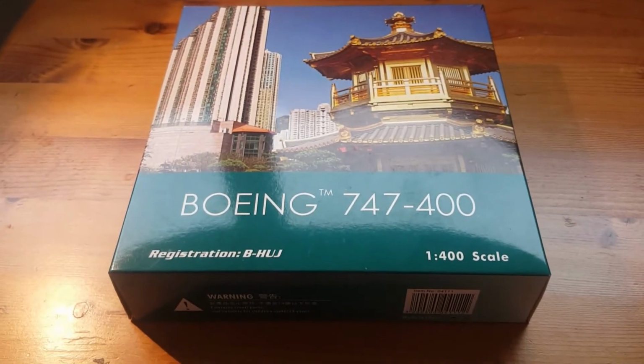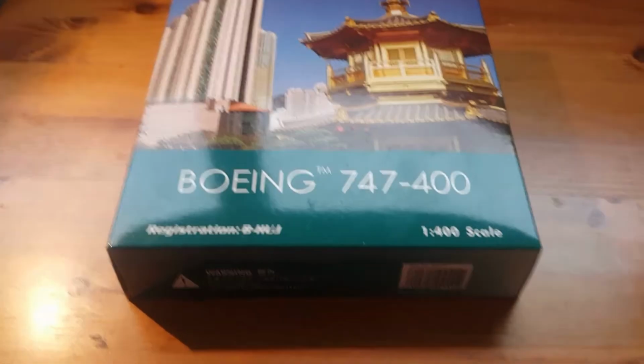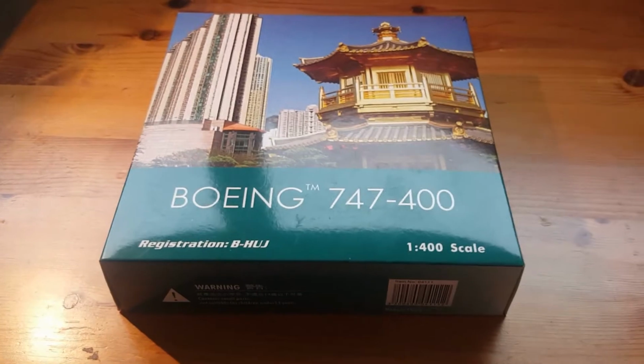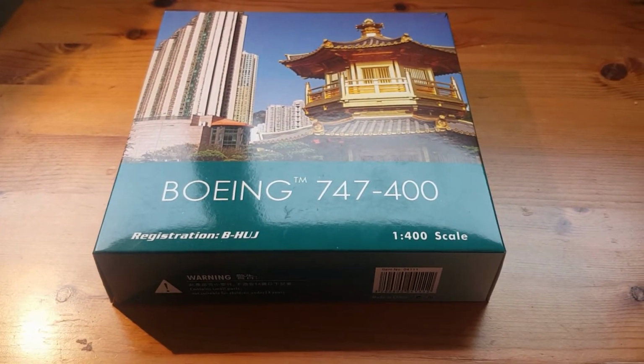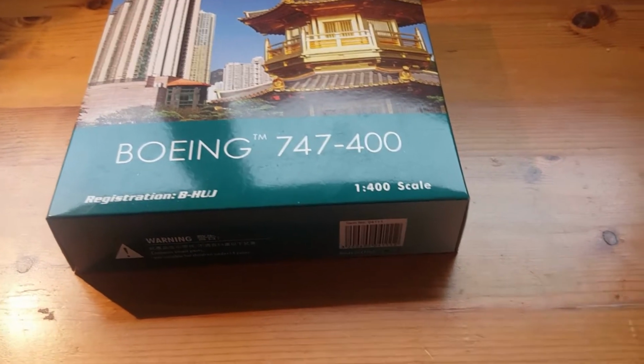Hi guys, online modelling channel back again, and we got another 1 to 400 scale review. Today we are doing the Cathay Pacific 747-400. This is a Phoenix model, so this is the first 747 I've had that is from Phoenix.